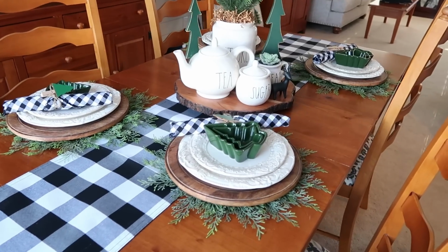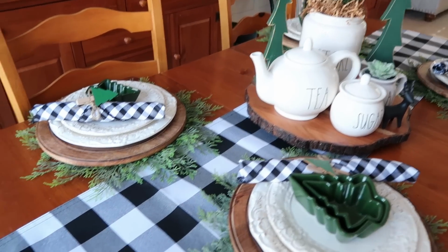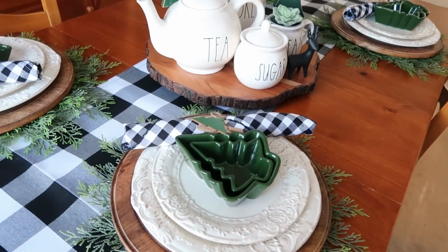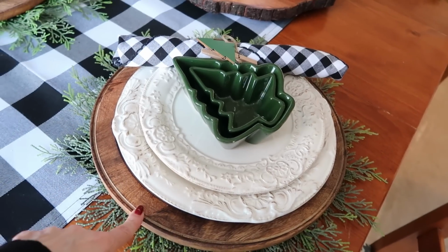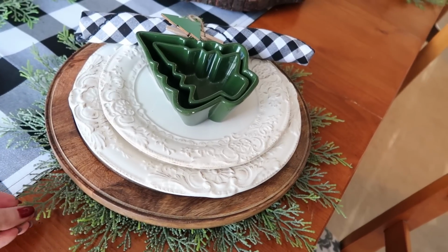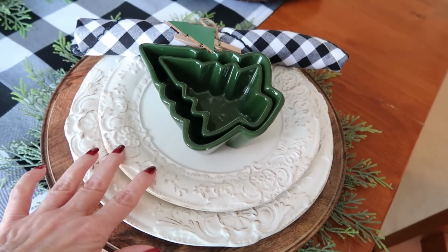I usually have my dining room table set for the season, and for the winter time I have this black and white buffalo check table runner that I probably got from Hobby Lobby or Amazon, one of those places. And then I have each plate setting here on a wooden charger plate that I got from Kirkland's. I have this pine, I guess it's like a pine placemat I got years and years ago from Pier 1. And then I just have it set with some really beautiful ivory dishes.